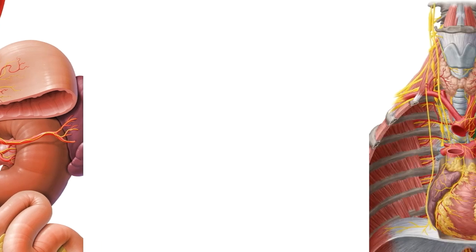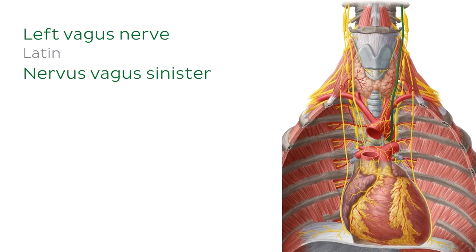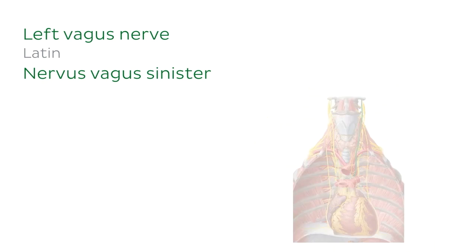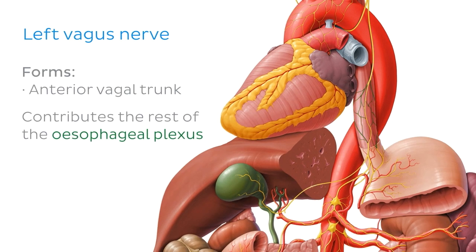Now we'll move over to look at the left vagus nerve, which is highlighted in green on this image. And from here, it continues inferiorly before curving around the arch of the aorta to run onto the front of the esophagus. As with the right, this happens at the level of the sternal angle. When it meets the esophagus, it forms the anterior vagal trunk and contributes the rest of the esophageal plexus.